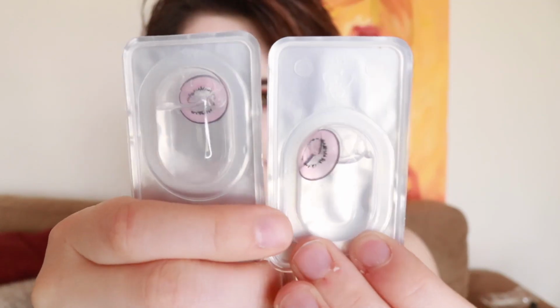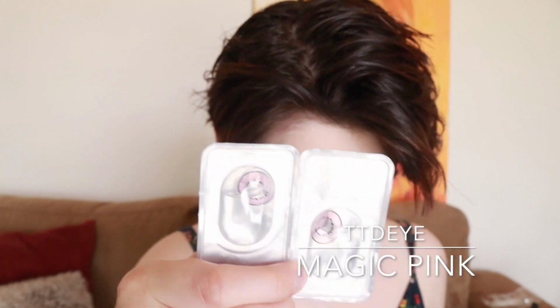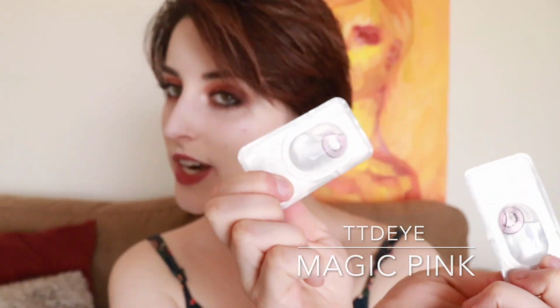These are the contacts, the first ones I'm trying. They are the TTDEYE Magic Pink Colored Contact Lenses. They retail for $36.99 at the moment, $29.60. I haven't got them in any prescription because I've got 20/20 vision.